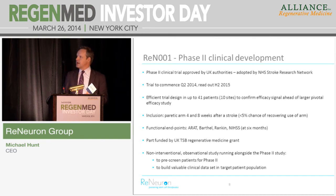It's been adopted by the NHS Stroke Research Network. So in the UK, the NHS is very well connected, and those UK sites are incentivized in terms of promoting innovative clinical trial activity at those hospitals. They're incentivized to recruit at an appropriate pace and so on. So we're leveraging into that infrastructure that exists and that connectivity. We're going to start this trial in Q2 very shortly.